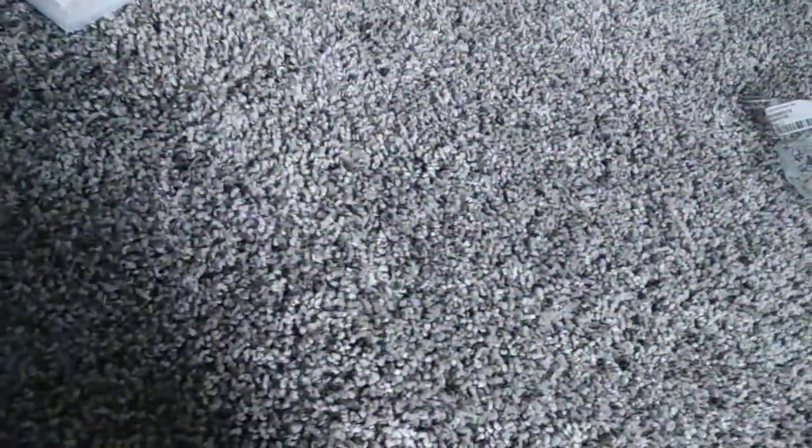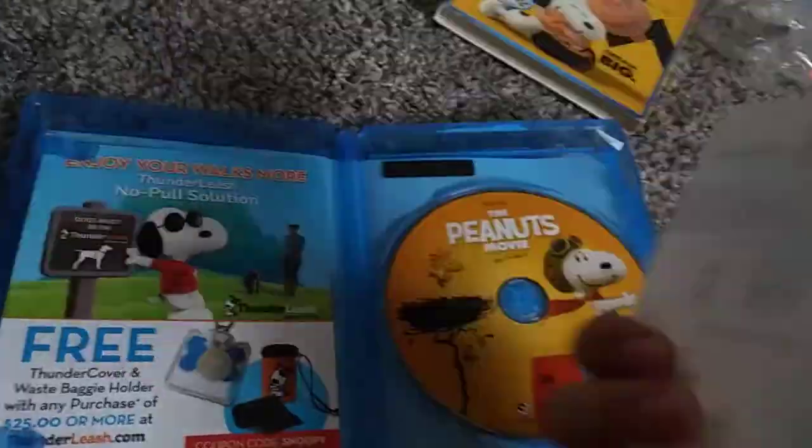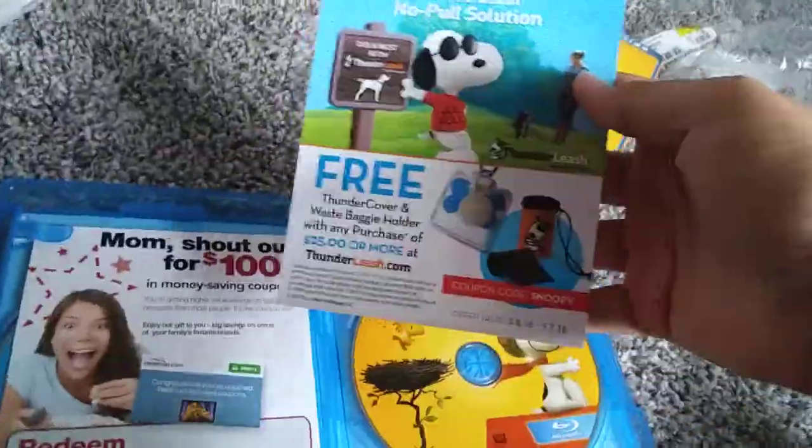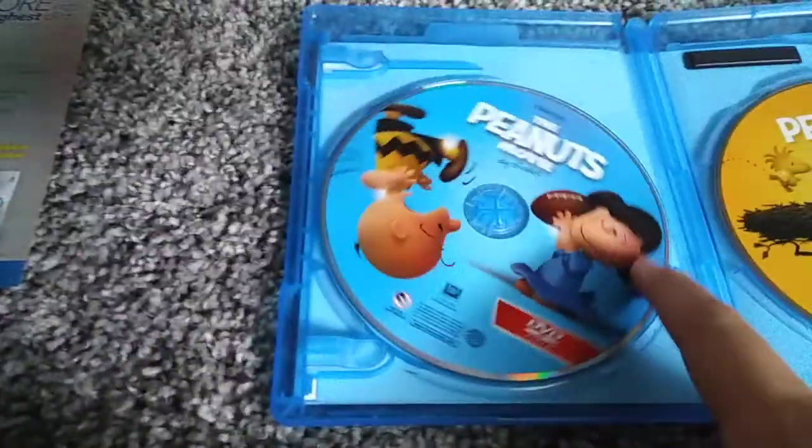Alright, sorry guys, it took a while to get open. A very tight slip cover. Oh my goodness. Alright. Here is the actual DVD case. And on the inside, we have the Blu-ray, the digital HD code, and more advertisements for that. And then here's the DVD.